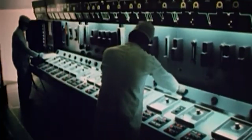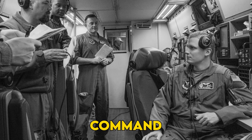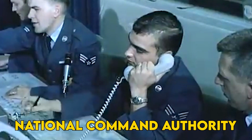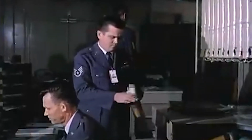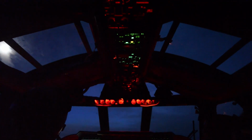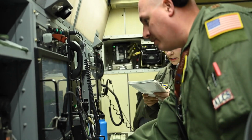So how exactly is NC3 organized? Let's break it down into three main pillars. Command. This is the strategic leadership element involving the President and the top defense officials. It includes the National Command Authority responsible for nuclear decisions. Control. This element ensures that once a decision is made, the correct processes and protocols guide that order. It's about guaranteeing the right weapons are activated by the right people, and that they're always under proper authorization.